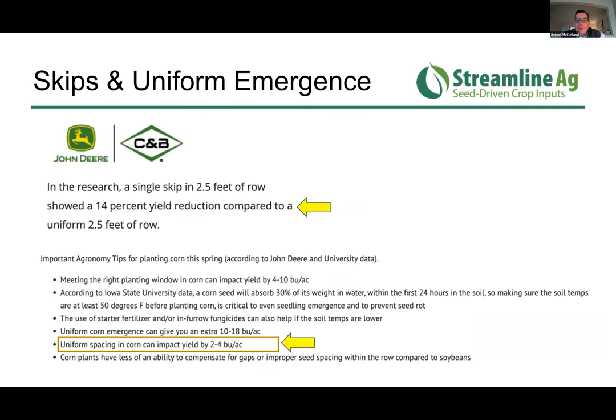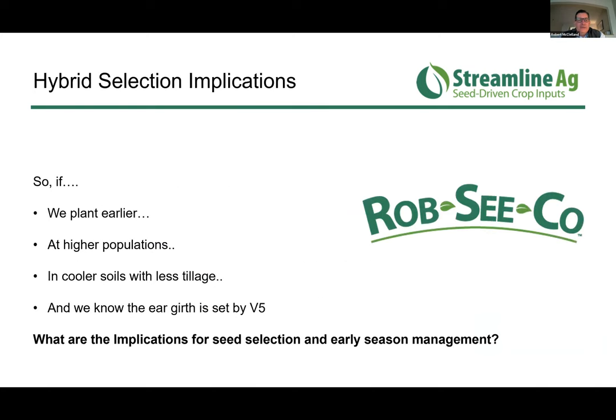We also know if you get one skip, what that means to yield. So I'll stop. And this is for anybody that wants to send a chat. So what are the, you all are seed experts on this call.